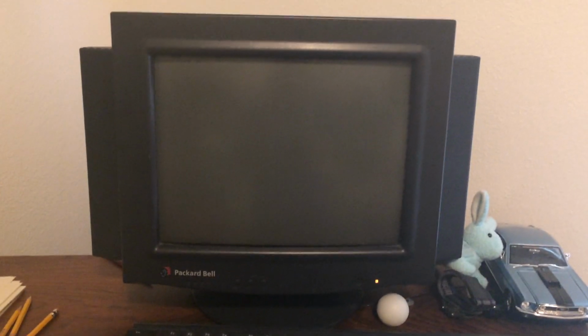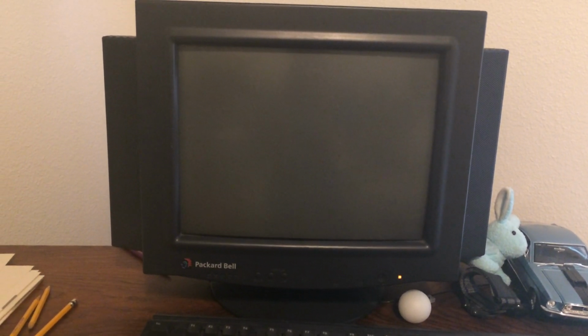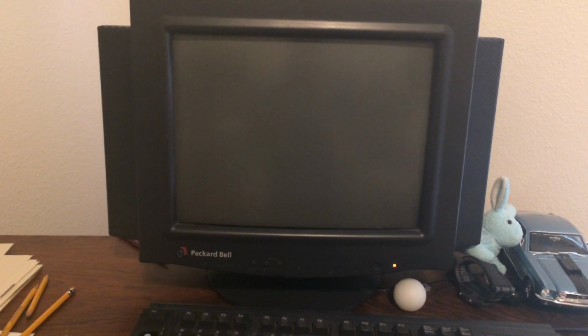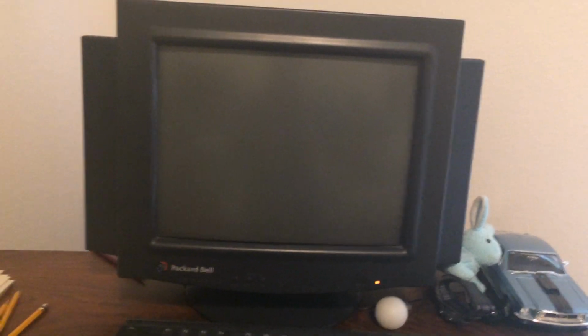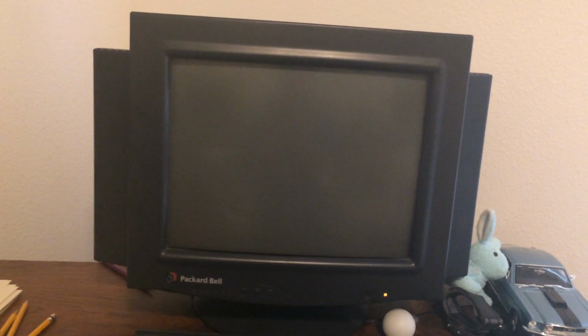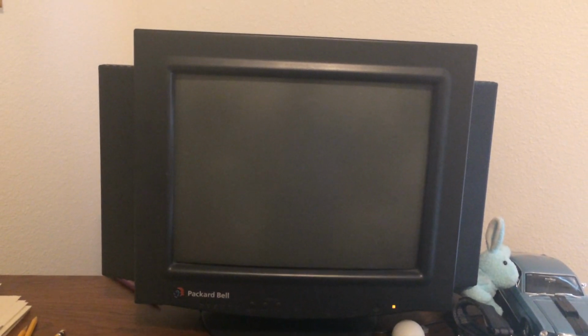And today I thought I would show you my vintage 1993 Packard Bell 108 CD. This computer has been in my family since before I was born, and my mom's graciously allowed me to use this computer over the years to do Notepad typing and other DOS related games and stuff. So it's kind of basically become my computer, even though she still owns it. So I'm basically the main user these days.